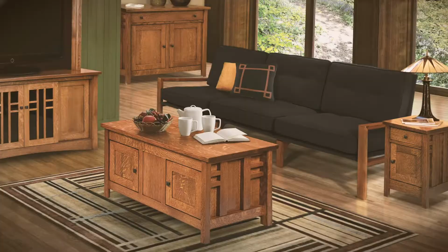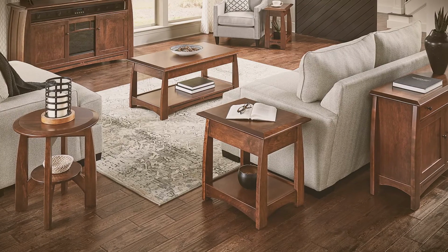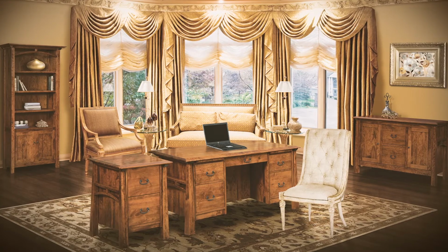With attention to every detail, the Middlebury Furniture Collection is a great place to start your shopping for living room or office furniture.